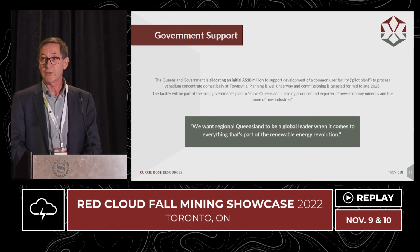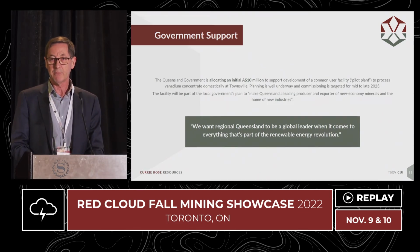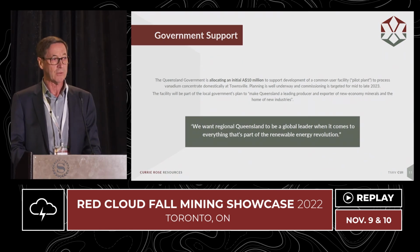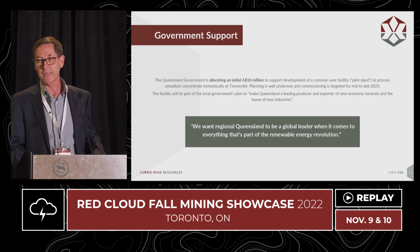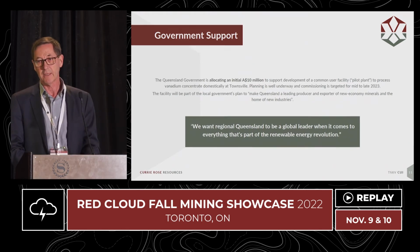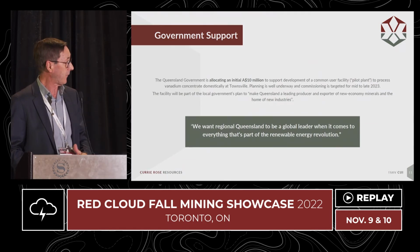Okay, in addition to all those other good things, we've got government support. So the Queensland government has decided to build a facility in Townsville which will treat all of the rocks and everything we want to do on a pilot stage. So it's a common user facility that's currently being planned, and they're spending the $10 million because they believe that this area will be this huge vanadium hub, as they call it, and it's also part of the North Queensland economic zone.